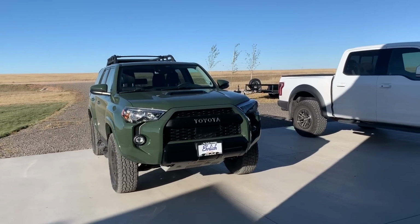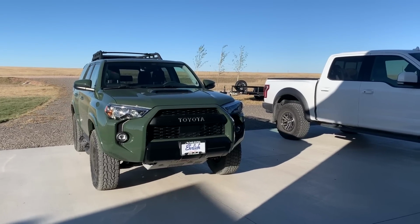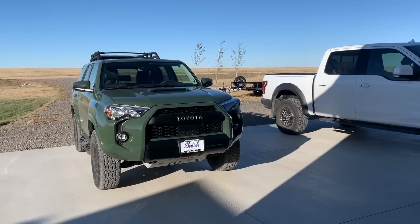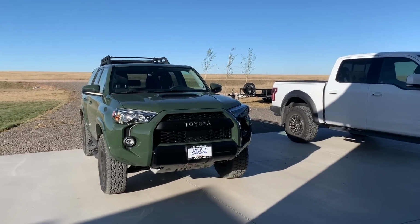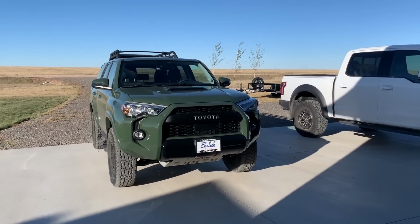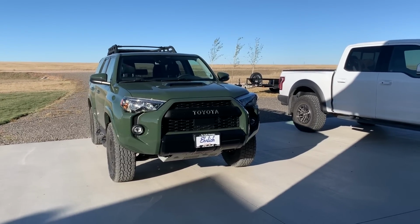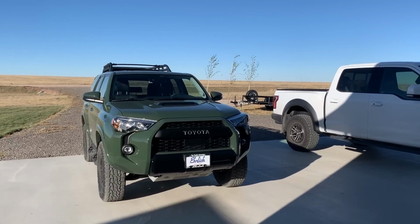So what did it look like money-wise? Obviously, I was not going to even entertain the idea if I was going to get raked over the coals on a trade-in value on pretty much the same truck, right? But this is what it boiled down to. They ended up making it a gap of just under $6,000 between the two of them.